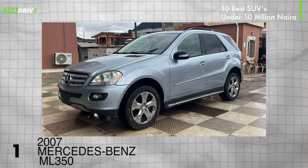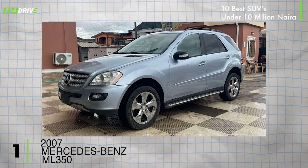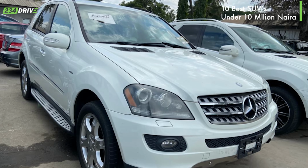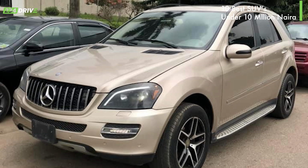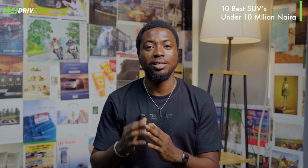At number 1, we have a 2007 Mercedes-Benz ML350. This guy is more for the old heads or the enthusiasts that just love a Benz. You want a Benz by force. But you only have 10 million naira. So you can buy the 2007, 2008 ML350. Great car.